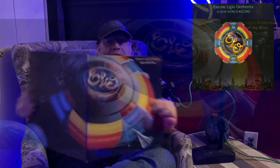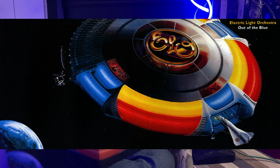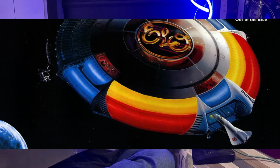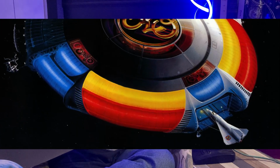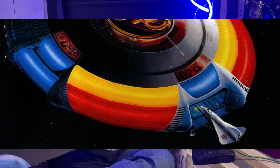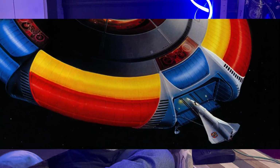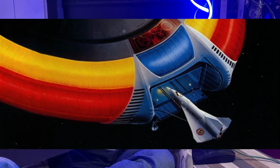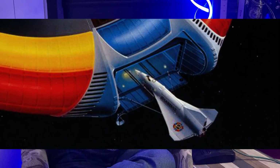But I tell you, this is really cool. I love this album cover. One of the neatest album covers. You've got, of course, the ship, the yellow logo. You've got the little dock here with the little shuttle's license plate, which, this is the original copy from Jet Records and United Artists, but this has got the serial number on the plane on the shuttle. It's kind of cool. But anyway, this has got some neat stuff on it.